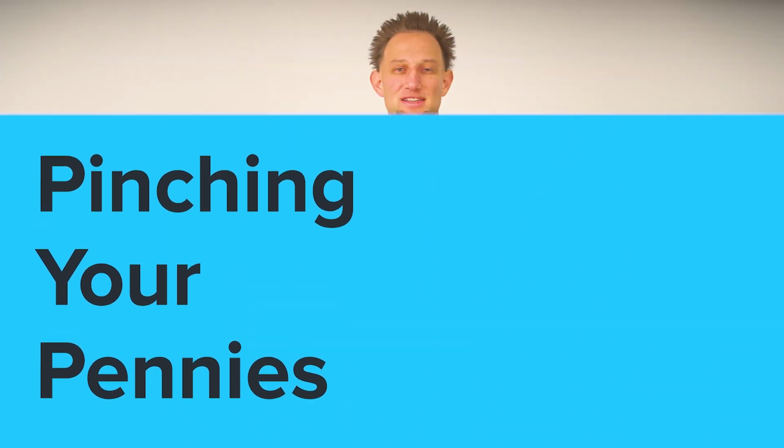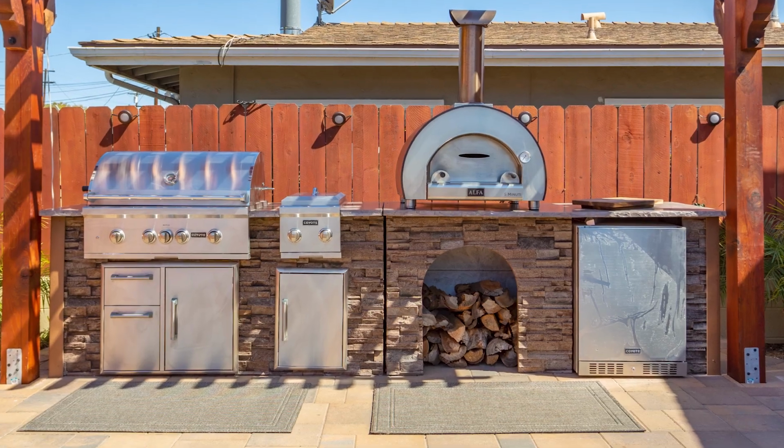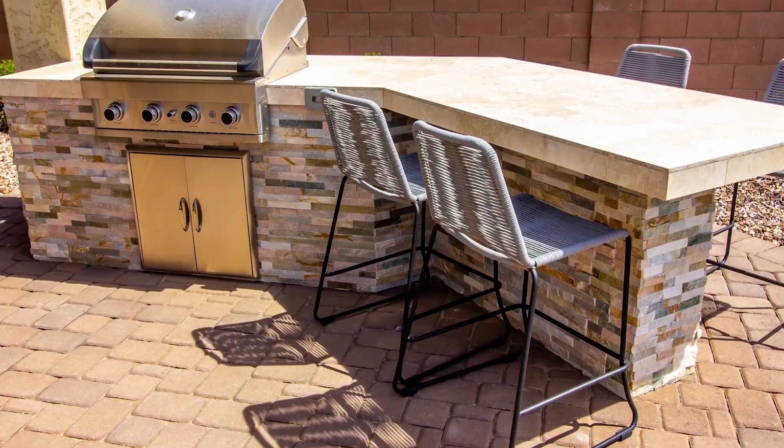It's pricing again. This time we are going to talk about making decisions based on pricing. As we mentioned before, pricing is a major factor in any purchasing decision, but we would strongly advise against it being the only factor, because all outdoor kitchens actually aren't created equally. You may be saying, well, thank you, Captain Obvious, but allow me to explain it a little bit further.